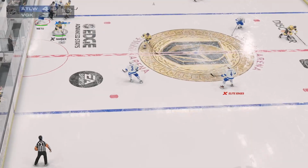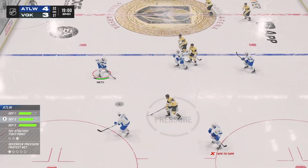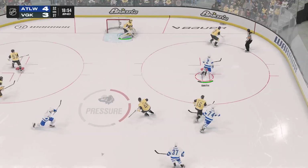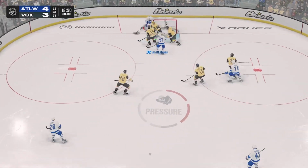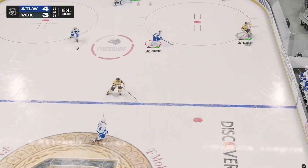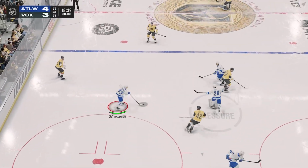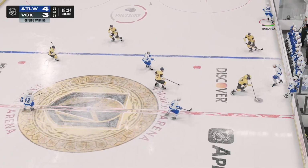Vegas takes possession along the wall. Takes the pass from the left wing. Atlanta's got the puck inside the defensive zone. Heiskanen's crossed the line and gained the zone. The Golden Knights gain control of the puck. Atlanta's trying to make something happen in the offensive zone. Oh, it's a little too sweet with that save. Feeds it over to Dorofeev. Goalie plays it up. And now he tries to get it across to Hakanpää.